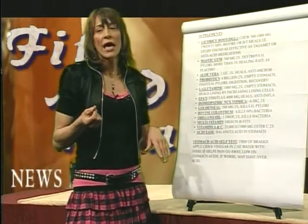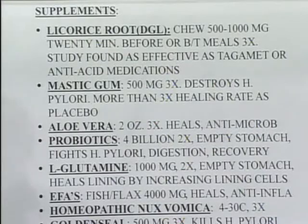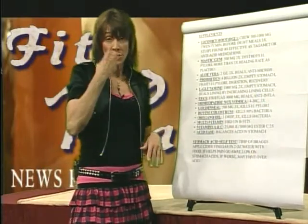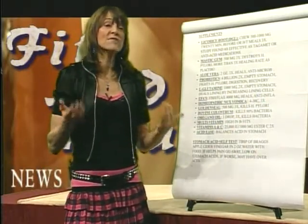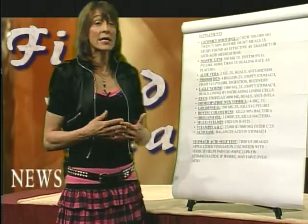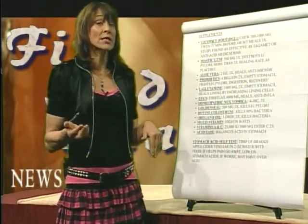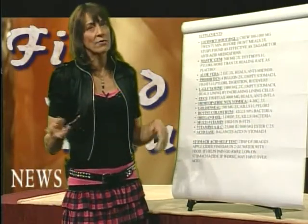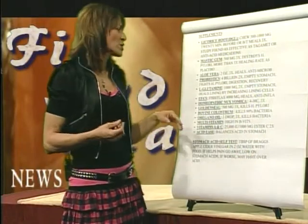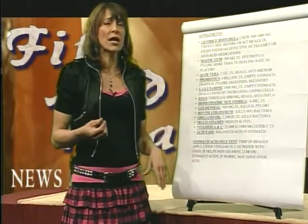Aloe vera. As we know, when we get burns, we put aloe vera on it. Oh, it feels better. It cools the burn. Well, taking aloe vera internally is actually very, very healing and soothing to the stomach, and it's also antimicrobial. It kills bacteria and viruses and fungals and other things, but it can help heal that burning that you've got as well, and about 2 ounces 3 times a day.